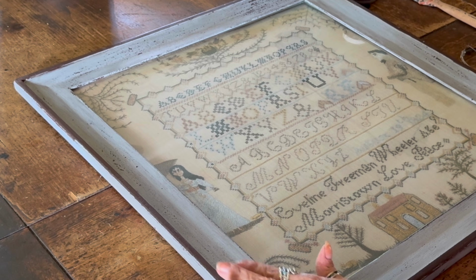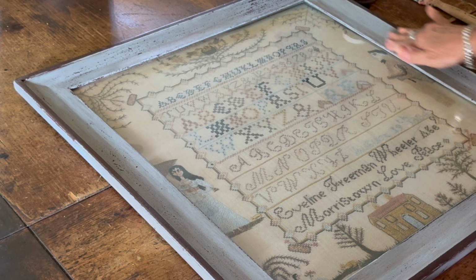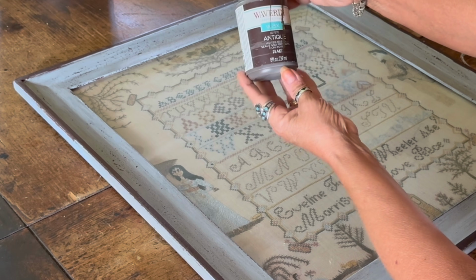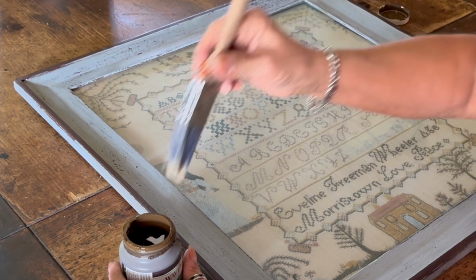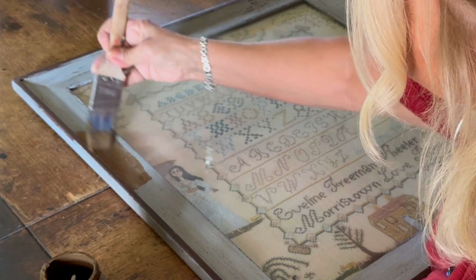Now this should be a simple little fix. I just want to make this light blue look darker. I think this is going to look better with a darker frame. In my house anyway, I think it'll look better. So I'm just going to use my Waverly Antiquing Wax, my go-to for everything. Let me shake it up. And I'm not going to unframe it because I'm just going to be very, very careful. Brushing some of this on.